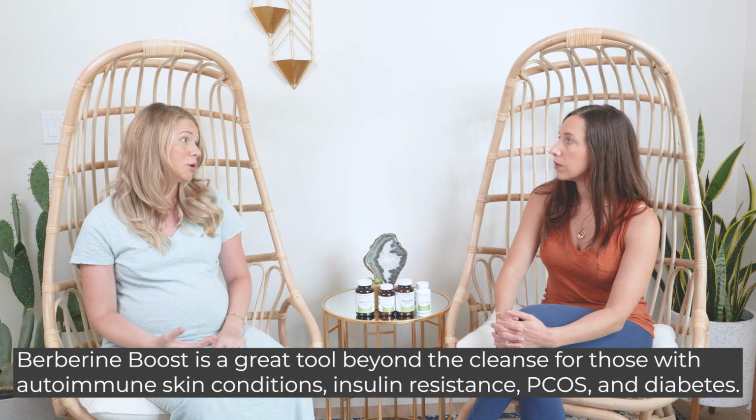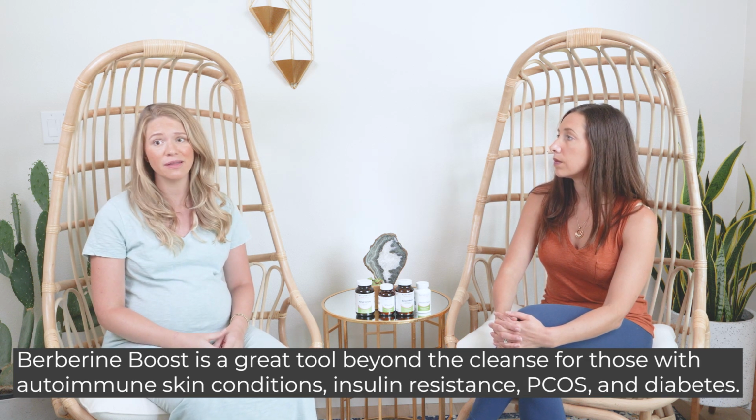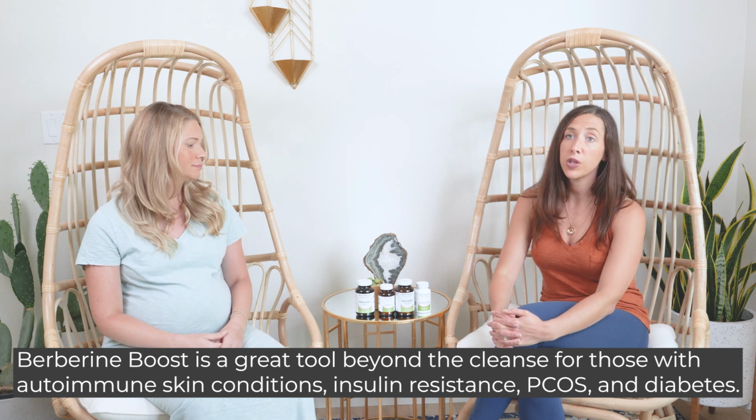This formula also has a blend of traditional Chinese medicine herbs that help to accelerate or activate the function of the berberine, and coptis, which is also known as golden thread and has been shown to have favorable outcomes in autoimmune conditions, especially skin conditions such as psoriasis. So it could be used potentially on its own for someone who's dealing with a skin condition, or our PCOS patients will often have them on the berberine long-term instead of something like metformin. Yeah, or even an early diabetic to help to manage their blood sugar levels.